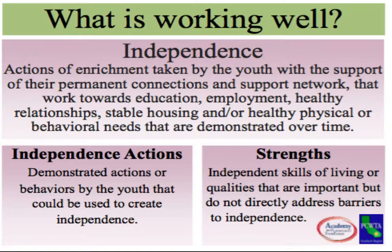Yeah, so it sounds like you're already starting to talk about things that they're already doing, and it seems like you have a specific definition for independence, sort of in place of safety, and you differentiate between actions moving towards independence versus strengths. Can you tell us a little bit about that?